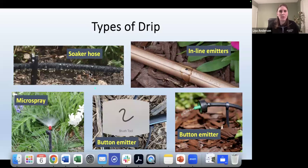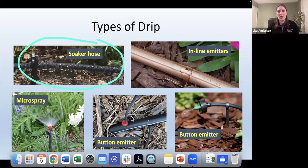So the first type we'll talk about here is the soaker hose. That is basically a hose that has hundreds of teeny tiny holes in it that just weep out water. If you use this, you would weave it in and out of a segment and water would flow out through the whole thing. This would be good for densely planted areas or areas where there's a lot of roots, like maybe you have some shrubs where there's roots everywhere. This will do a little bit of water over a large space.